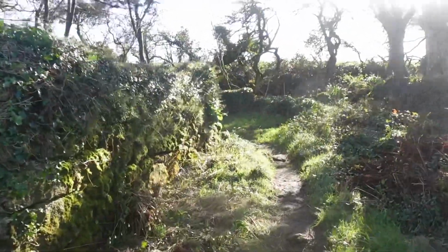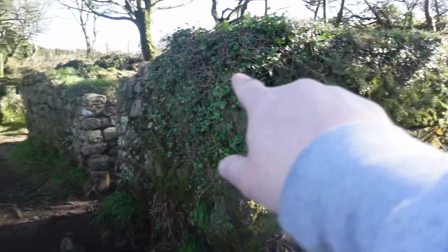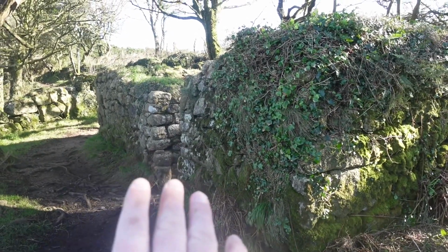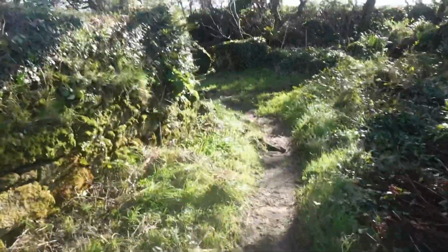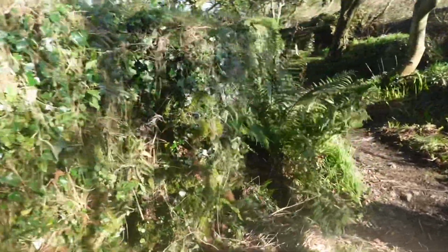So we'll do a little circle of it. I came from that gate. The Holy Well is about 200 yards in that direction, and there is the north facing entrance, again very unusual for Christian architecture. So let's take a little walk around the remnant of this chapel.